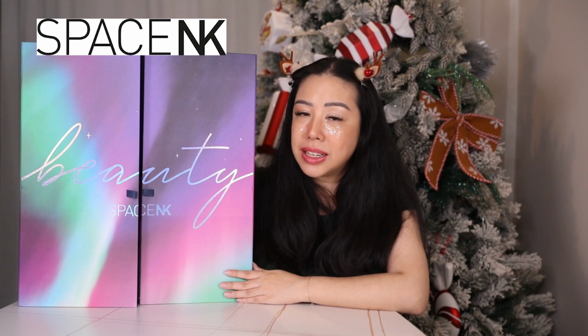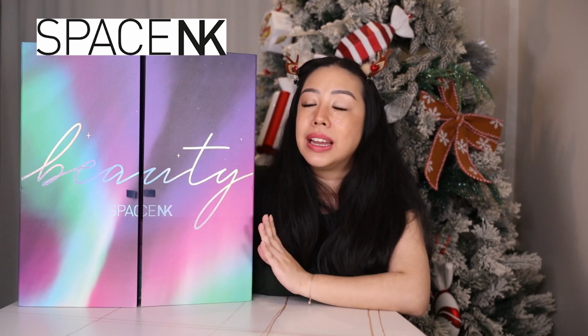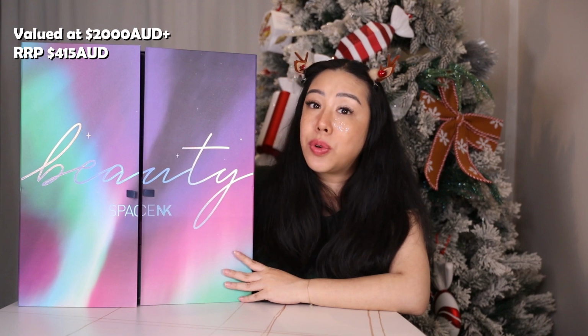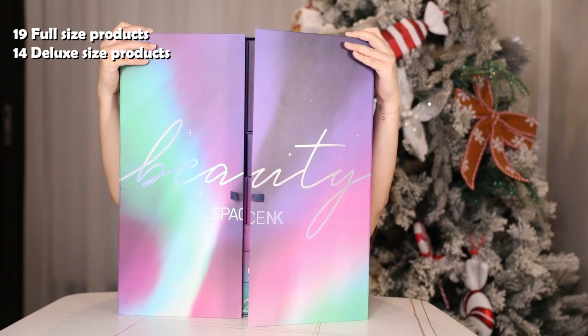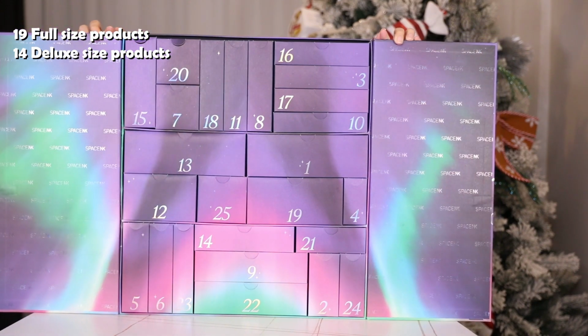The Space NK 2023 Advent Calendar is of course another multi-brand Advent Calendar. Now this one also took one of the top spots last year, so I wanted to get it again this year to unbox it. Now this one is valued at over 2,000 Australian dollars and it retails for 415 Australian dollars. There are a total of 25 days and 33 items, of which 19 are full-sized and 14 are deluxe size.